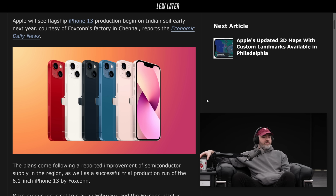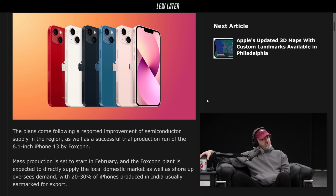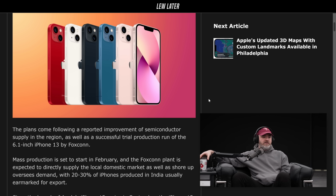The plans come following a reported improvement of semiconductor supply in the region, as well as a successful trial production run of the 6.1-inch iPhone 13 by Foxconn. So they do these trial runs and see where they're at. They're like, okay, you guys knocked that out of the park. These look great. We're going to do some more 13s. I don't know if it's 100,000.